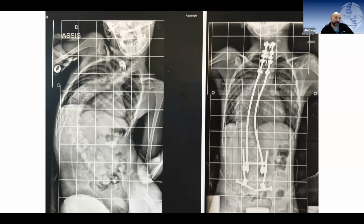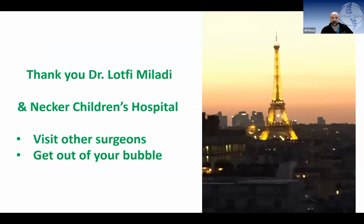And I wasn't there long enough to see the long-term outcomes and whether these autofuse or not, but it would be great to see subsequent papers from your group and others who do this procedure, you know, what happens in terms of autofusion and the need to necessarily transform or revert to a definitive fusion. We can certainly talk about that now or at a different time.